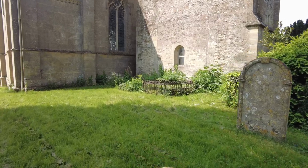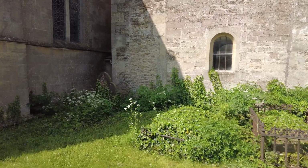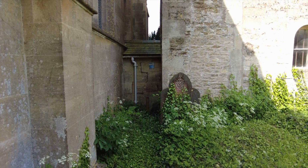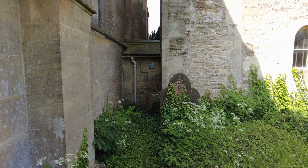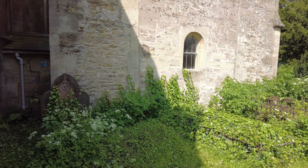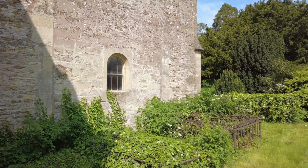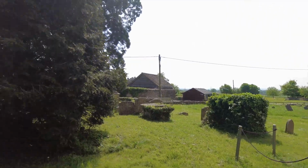And indeed, it's technically separate to the church. And then built on just with that connecting passage there. I believe the tower still has the original bells. Very peaceful out here, isn't it?